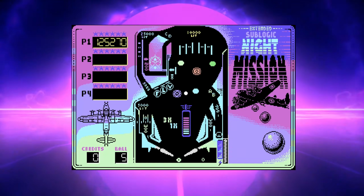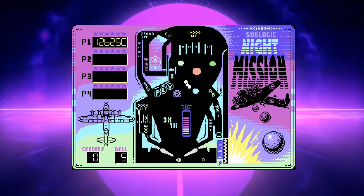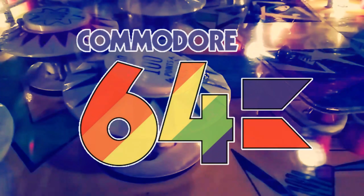It's an impressive pinball game on the C64 with a unique look and sound design, unlike anything else on the system. This new version is simply excellent. If you enjoy pinball and the C64, this is an absolute no-brainer.